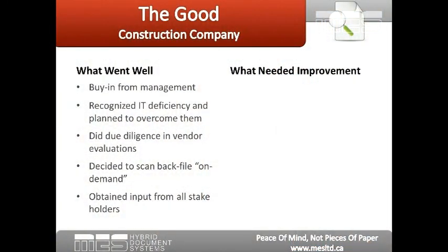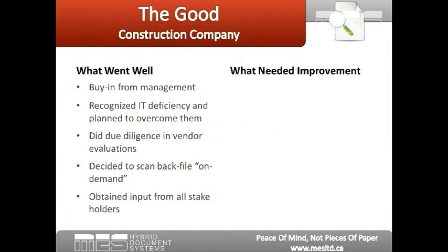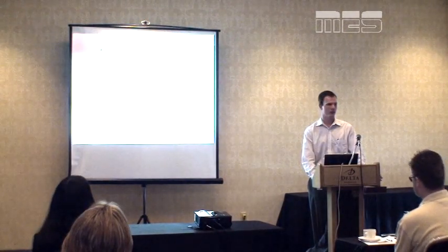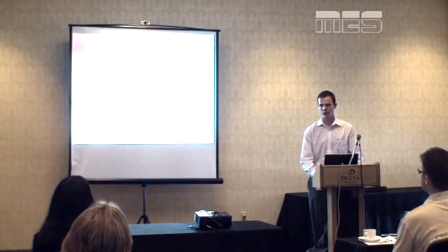They decided to scan their back file on demand. When they would pull a box out of storage, they may only need 1 file in there, but instead of sending it all back to storage just to have to pull it out again some other time, they would scan the entire box at that time. And they obtained input from all the stakeholders. So again, everyone right from the owner of the company right down to people working with the documents in the field. They got the input and they understood what they were getting into.